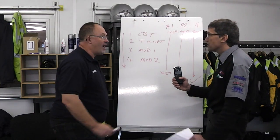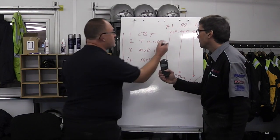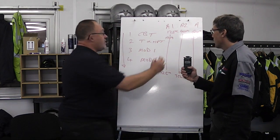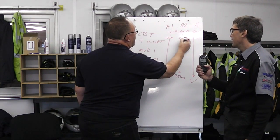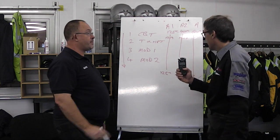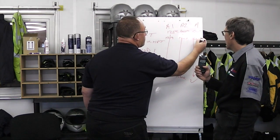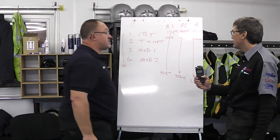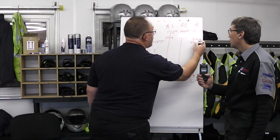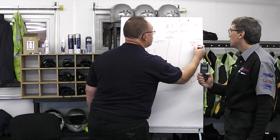What about age limits? Right, this is where the age limits come in. A1 is 17 to 19-year-olds. And 19 to 24-year-olds is A2, with the 35 kilowatts. And the big boys? 24 plus, or 2 years of an A2.